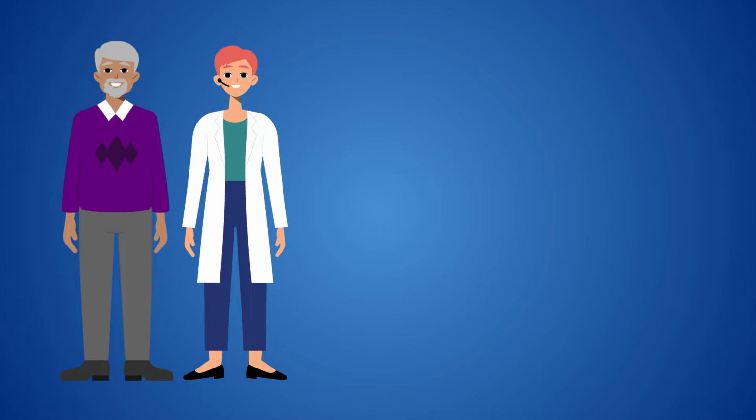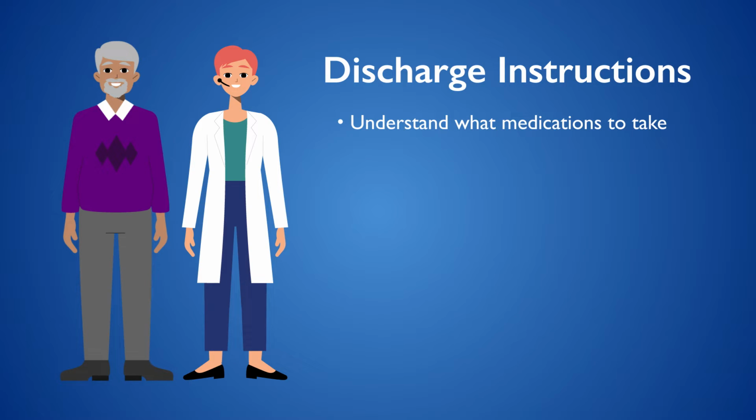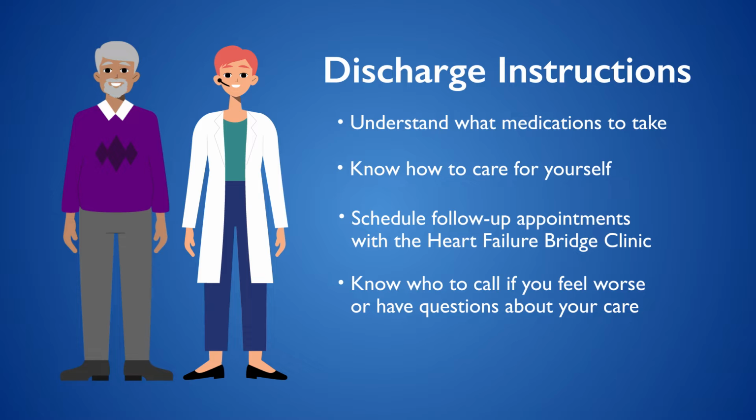Together with your transition guide, you'll review your discharge instructions to be sure that you understand what medications you need to take and what your medical team told you to do to care for yourself after leaving the hospital, have follow-up appointments scheduled with the Heart Failure Bridge Clinic or other providers, and know who to call if you feel worse or if you have questions about your medical care.